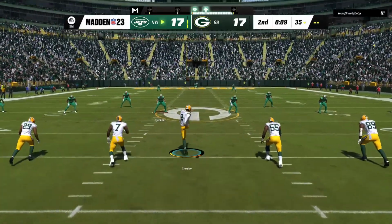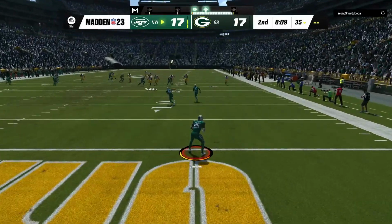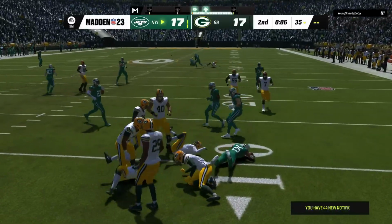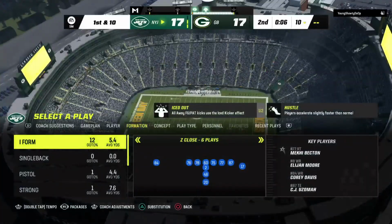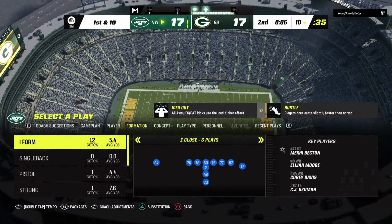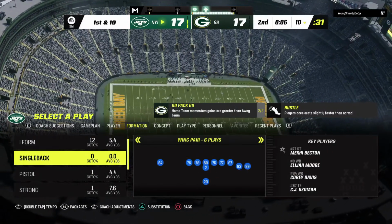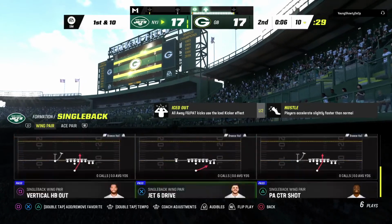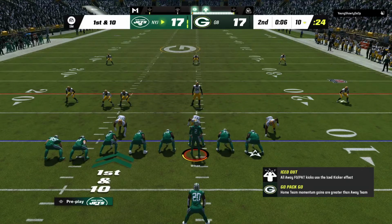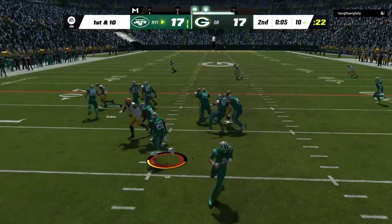17-17 the score. All even to this point as the kick's away. This taken in at the goal line. And not a great return here. He'll make it back only to the 10-yard line. Jets offense coming up now to start their next drive. And only 6 seconds on the clock, so time likely for just one play.